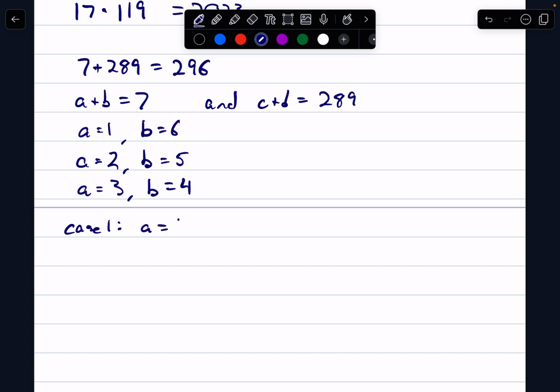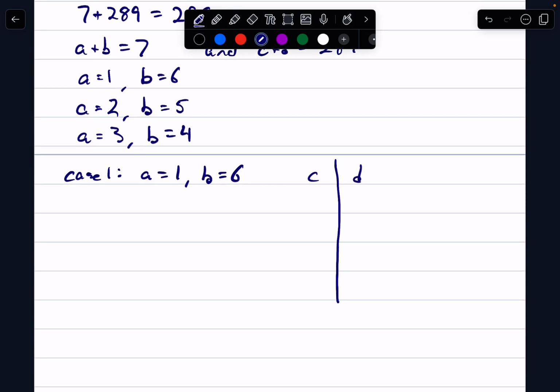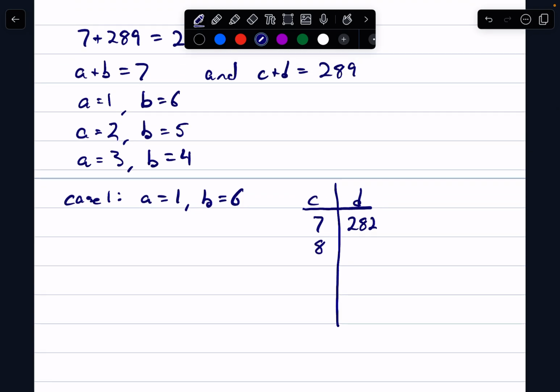Let's analyze case 1. If these are the a and b values, what could c and d be? Well, let's make a chart to track this. The lowest possible value of c is 7 because it must be greater than 6. That leaves us with a d value of 282 since they need to add up to 289. Similarly, we could have 8 and 281, and we could continue increasing the values of c while decreasing the values of d, all the way to what is the highest value of c that we could use? Well, we could use 144 for c and 145 for d. Again, any further, and our d value would then be less than c, which is not possible.